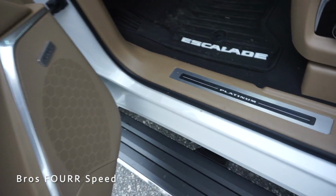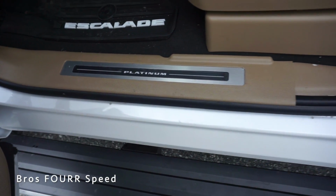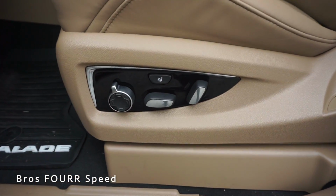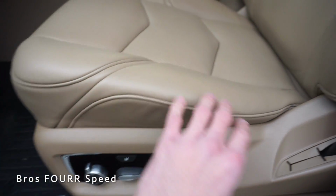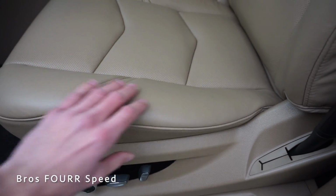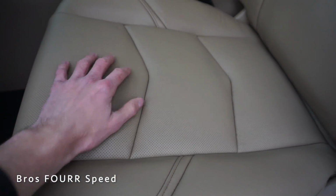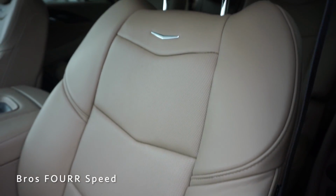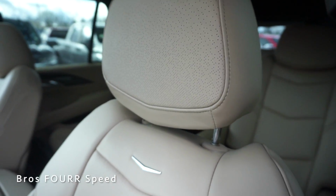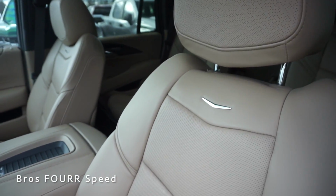And then moving inside, we have Platinum written down on the door sill, which is illuminated. We have some gloss black trim as well as all the power seat controls over on the left side of the seat. Nice stitching as well as cool contours within the seats. Beautiful soft leather on them, perforated leather in the center for the cooled seat function. You can see more of the leather and stitching. We have an aluminum piece up top, even perforated leathers within the headrest, which just gives these a really nice look.